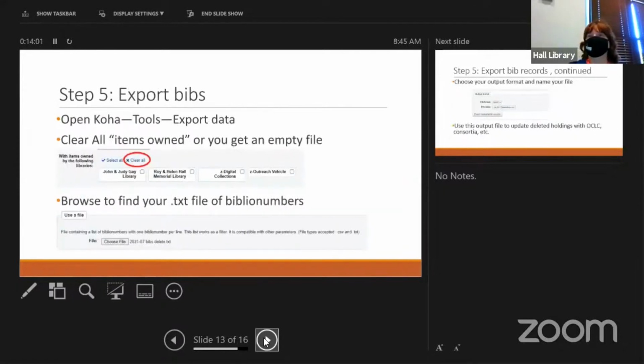All right, so you've gotten rid of all of the item records. You've identified the bib records that you need to export to update your holdings. So you're going to go back into the tools module and go to export data. And this is a rather long form, and near the top of the form, it will ask you to clear all items owned. When I first migrated to Koha, this would default to select all. So all those boxes were checked. And in my head, that made sense because yes, I want all the items.